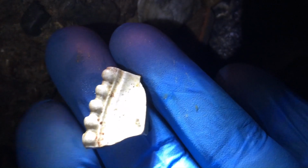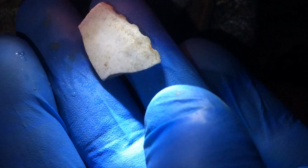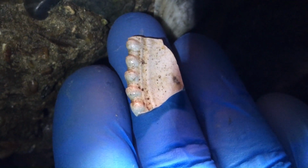And here, a little rim, a nicely decorated rim, I guess 18th century, probably salt glazed stoneware, although it could be creamware, I can't really tell in this light. But it's quite a decorative little piece there, I'm quite happy with that, I'll take that home.